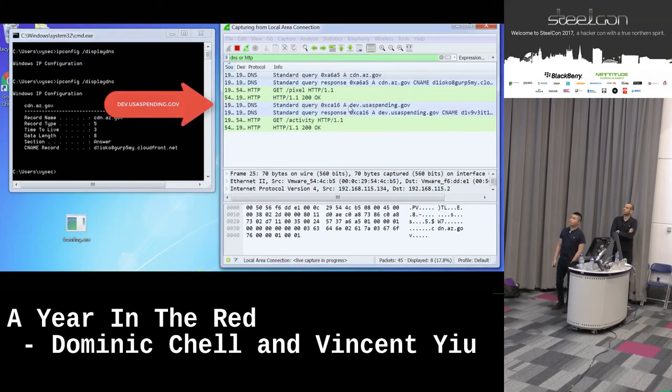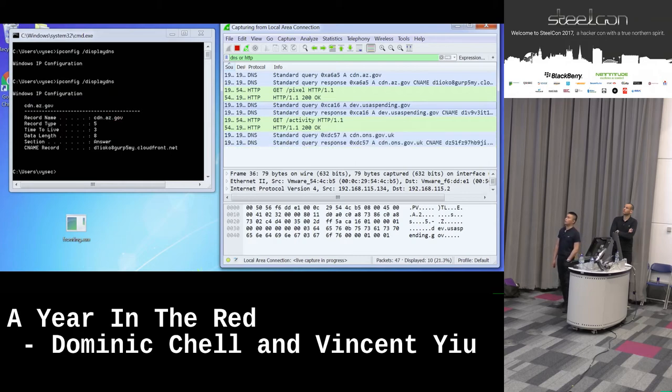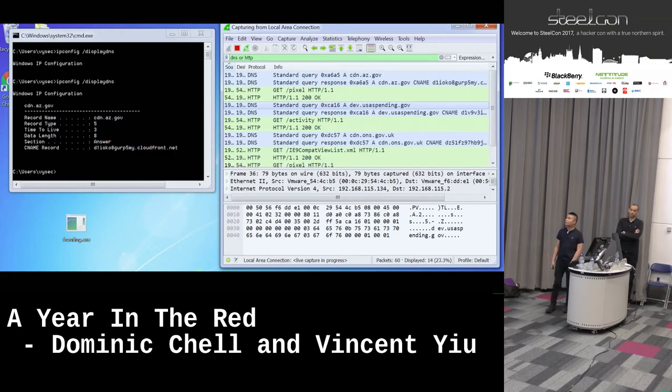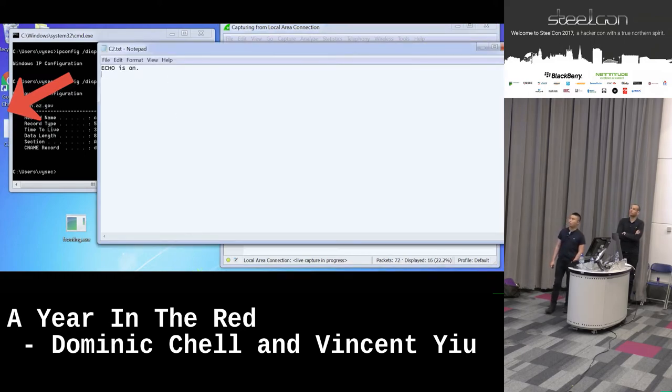What's interesting is I actually used a few more domains, both dev.usaspending.gov and one in the UK. So an attacker could create a payload that used maybe 1,000 domains or even all 15,000 that you found. And that would hopefully set the blue team up on an interesting investigation to try and block them all.